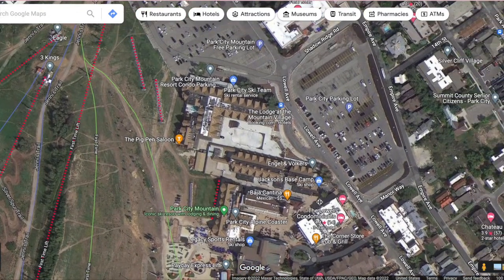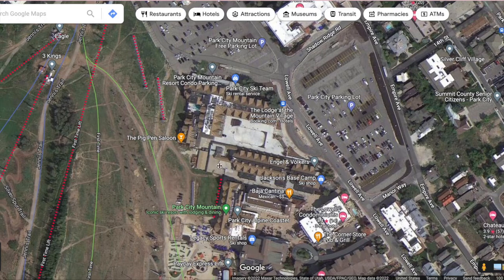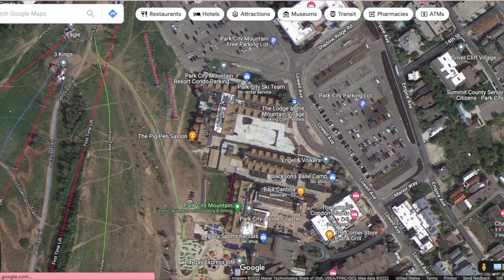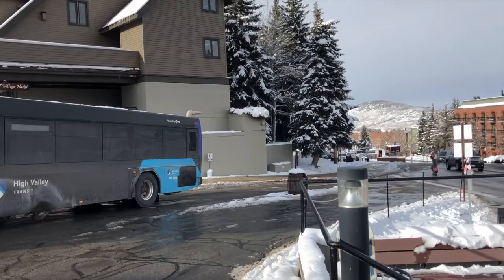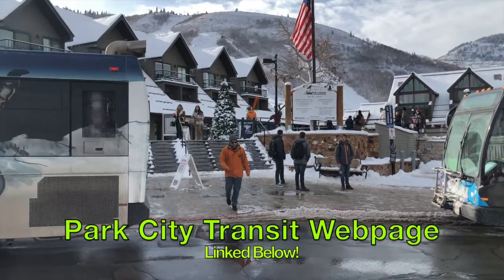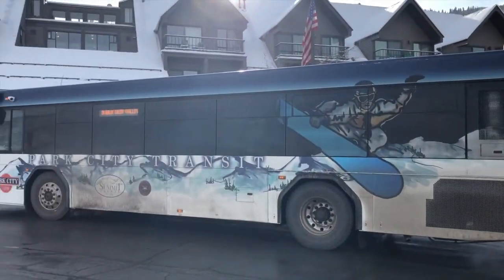You can see here, it's just this little loop that they pull off. They drop you out like a 2-minute walk from the base of Payday and Crescent, or you can just walk there and ski down to First Time. It's super convenient. And as you can see, this is where it's located. We'll link this below so you can see the bus schedule.